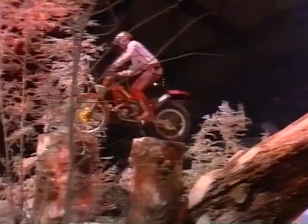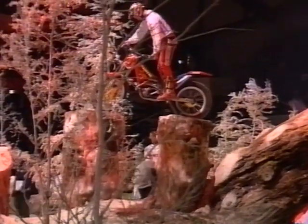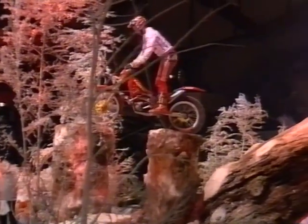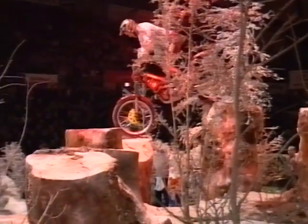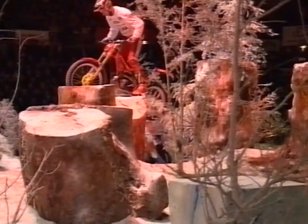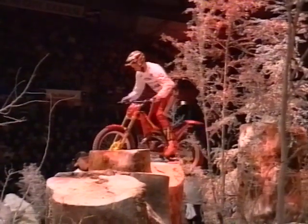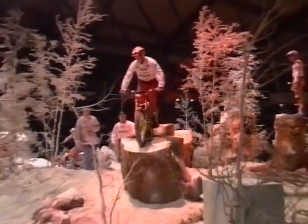Back to Tommy again. Considering he was going first, he was having a brilliant ride. Couple of ways here to do this corner. Either a 90 degree flick turn to the left, or like this, as Tommy's doing it, just sumping out. And just creeping both wheels up on the edge. And over. Nice ride there.